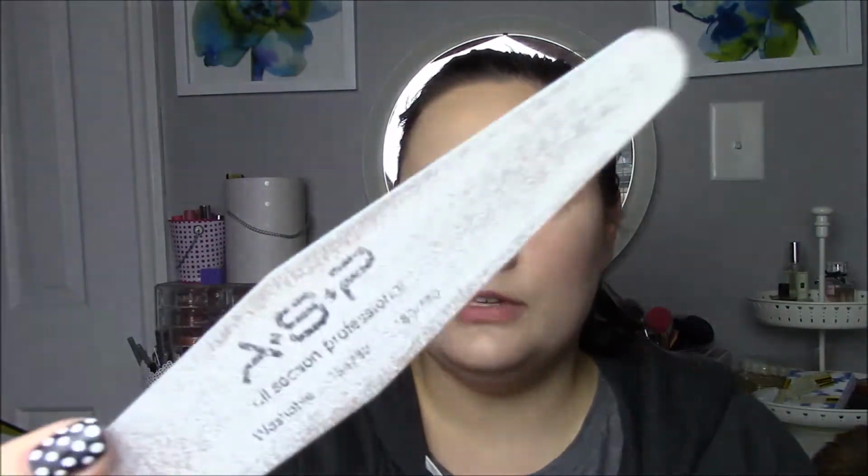Really, you only have to do a few strokes across the nail to file down the length. So the grit is 180, 180, which I don't know anything about nail tech stuff, so it's probably too hard of a grit, I'm assuming. But this is the All Season Professional nail file. It has the same grit on both sides, but you can see up close just how much I've used of it.